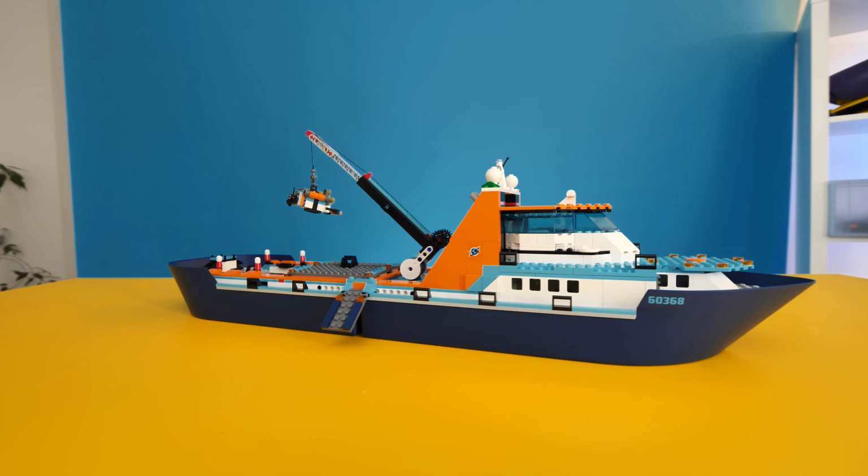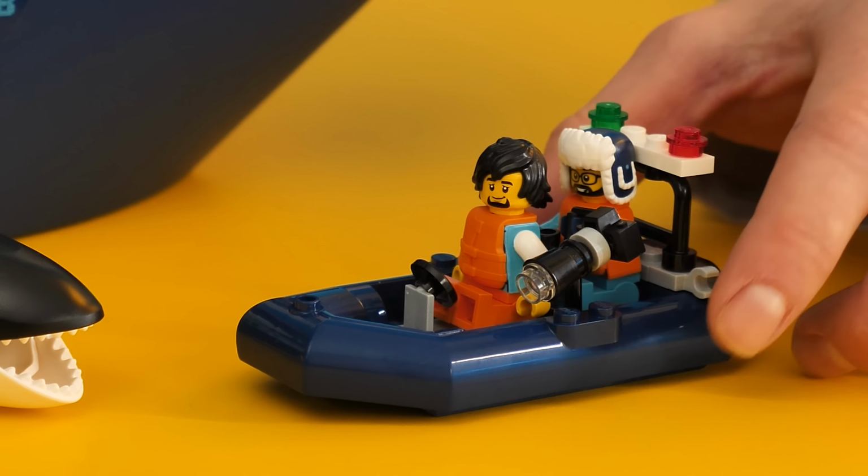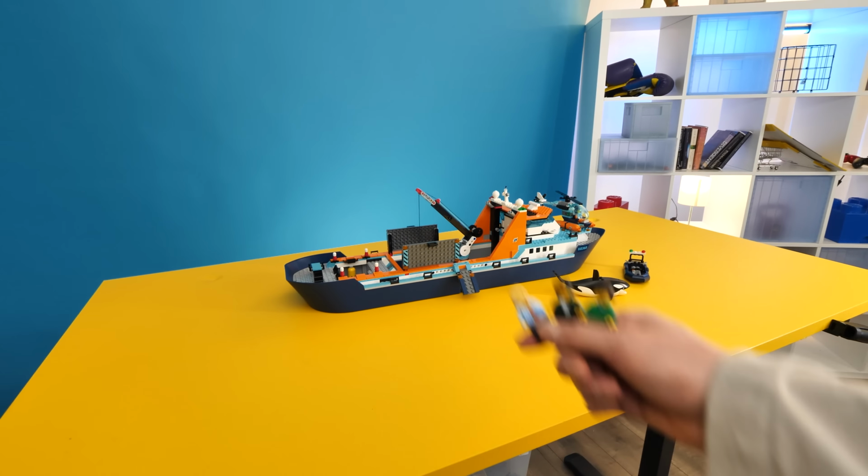This set is actually really huge for its price. It's like 3 feet long and comes with a helicopter and a bunch of minifigures that we don't really need, since we have the guys.